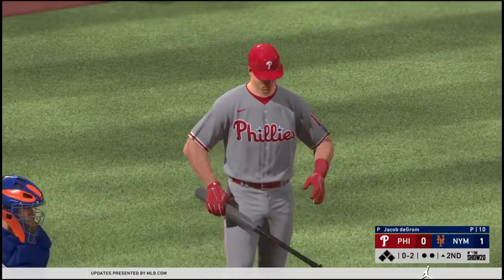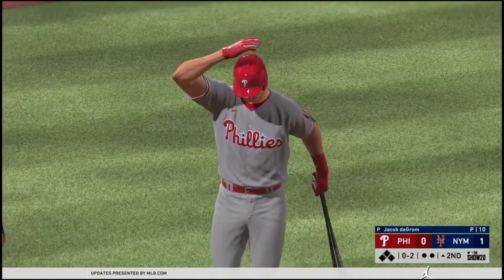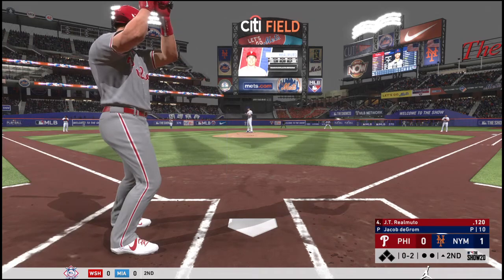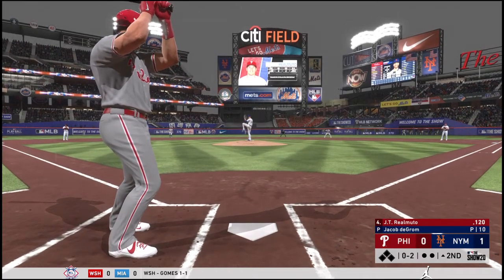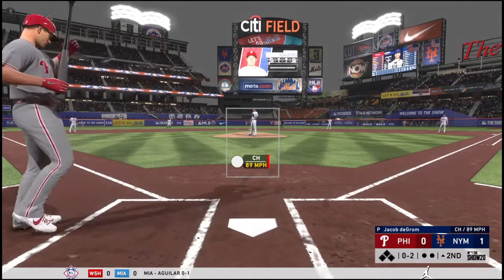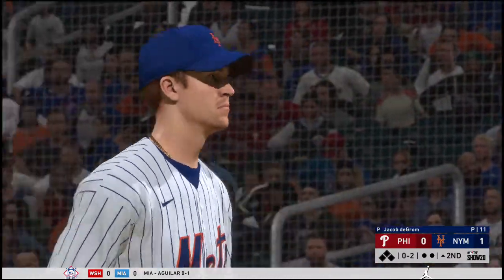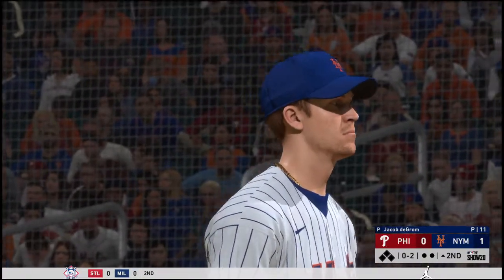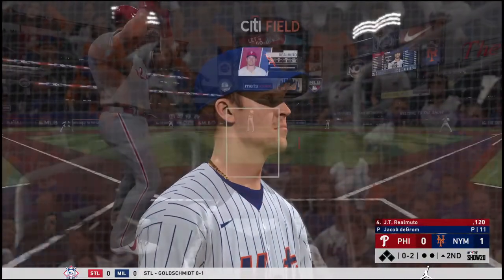Realmuto drives the ball with the best of them when facing right-handed pitching like this, but there is some swing and miss in his game. Some would say it's a little bit of an all-or-nothing approach at times. Man, I think in today's game you can live with it. The three true outcomes: homer, strikeout, or walk. Bottom line is, when he does put the ball in play, he changes the scoreboard.